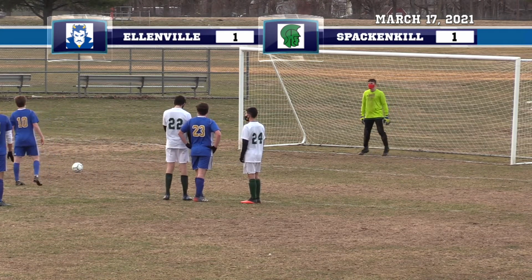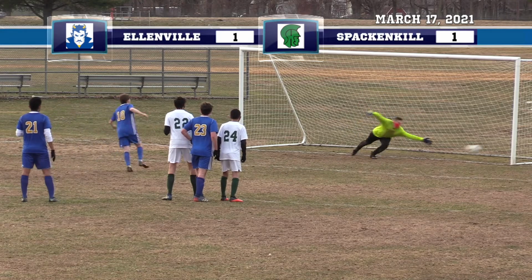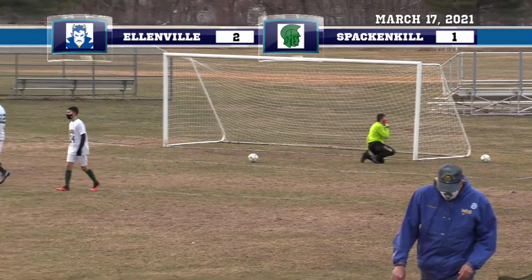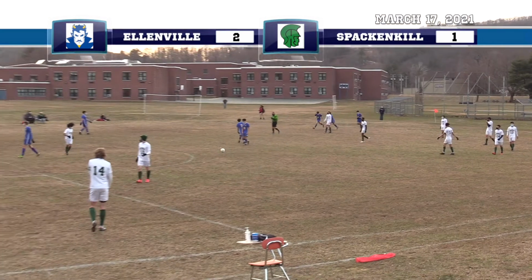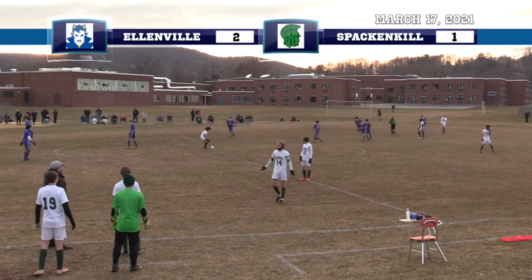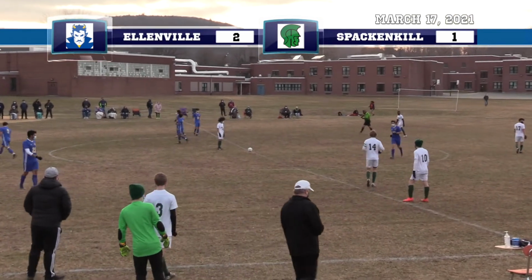So they're trying to say if an Ellenville player encroached, it doesn't need to be retaken, but if it's a Spackenkill player, it does. And it's a goal. This time Baxter puts it away. Just means he gets to celebrate twice on the far side again. And Gavin Baxter makes it 2-1 for the second time. And Spackenkill not happy with that decision, not happy with the penalty decision, not happy with the whole retake situation.